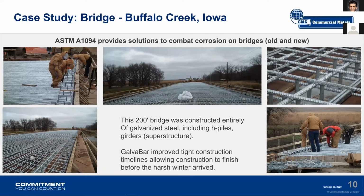They don't have a lot of time to work in projects at the end of the year. And supply of the A767 galvanized rebar from the local suppliers would have missed the timeline and put construction into the following year, but they're able to use our bar and save the timeline and open up early in the next spring.